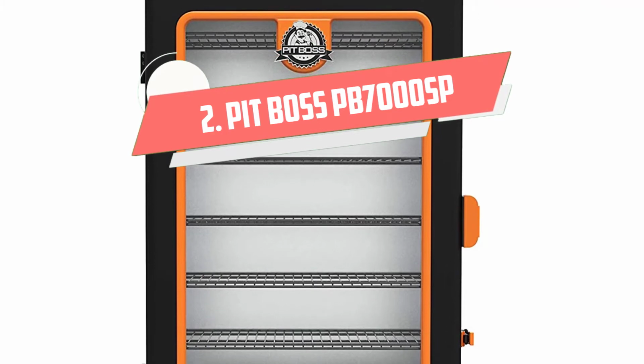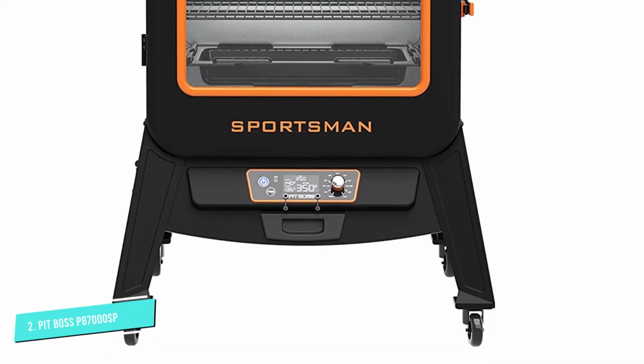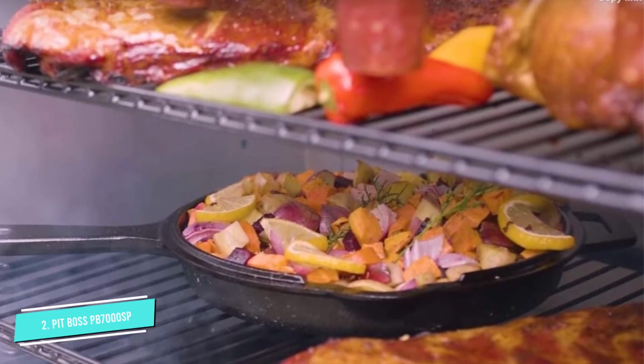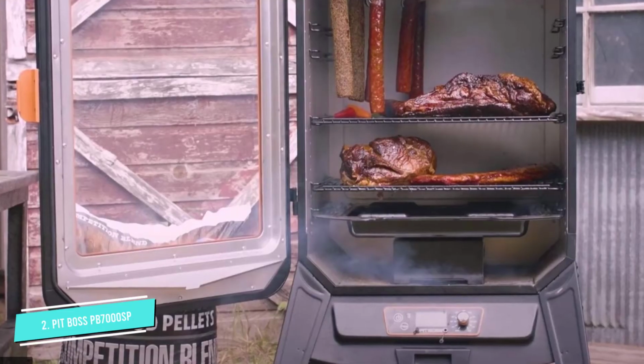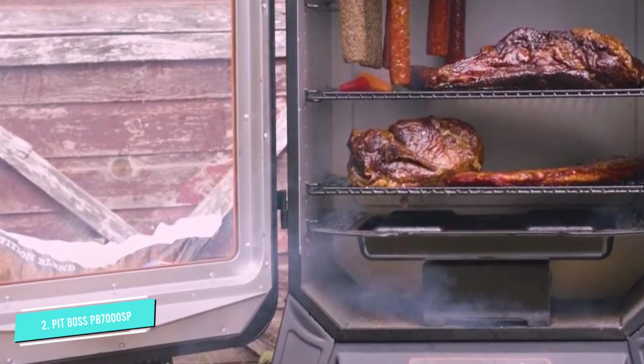Number 2. Pit Boss PB 7000 SP. The Sportsman 7 Series is the best Pit Boss vertical pellet smoker model available on the market. Not only does it look great, but it delivers on its premium standing as well.